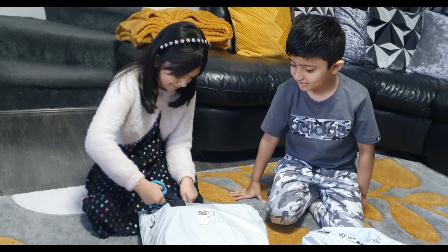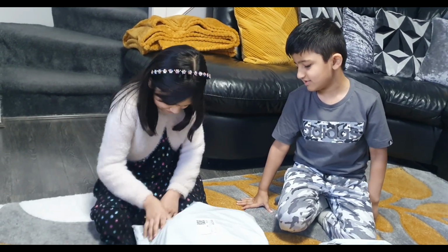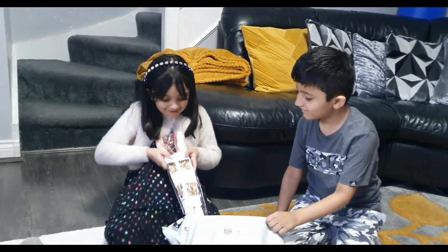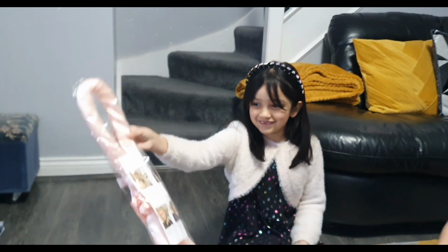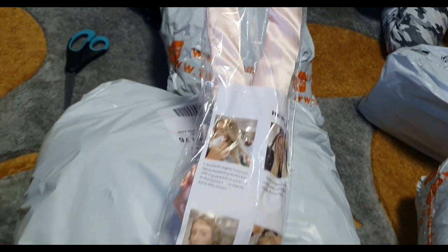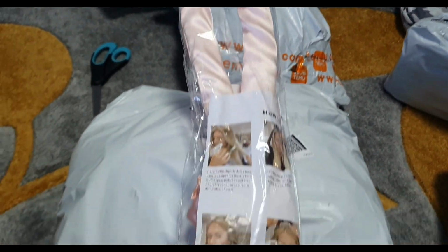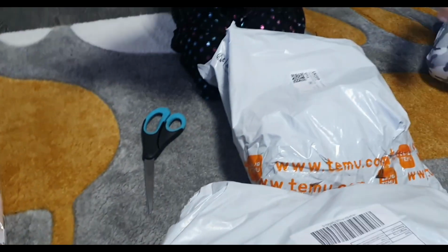Be careful, Rosanna. First. What is that? A hair color. Oh, show me. Rosanna wanted to experiment with her hair and curl it, so she's ordered some hair curling stuff. What else?